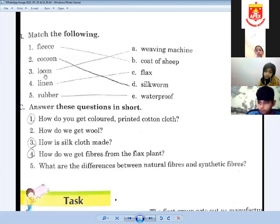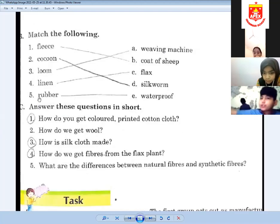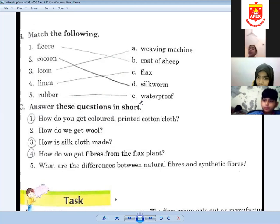Third, loom, L-O-O-M, matches with the weaving machine. Loom is a weaving machine. Fourth, linen matches with the flax. Fifth, rubber matches with waterproof.